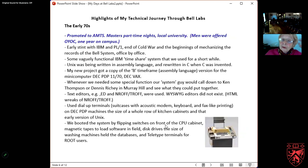Okay, now we move on to the early 70s. I was promoted to that consolation prize of MTS by bugging my supervisor for 3 years to get my case going. I was doing my master's, commuting at nights to a local university. Many of the men were offered 1 year on campus, not the women. In those days, there was a little bit of IBM still left, but it was the end of the Cold War.